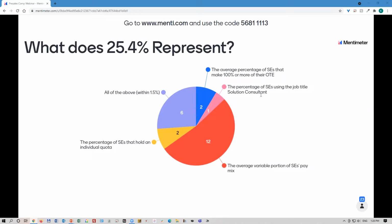The correct answer here, and frankly, all of the above technically could be the right answer, but the correct answer is the yellow slice. It is the percentage of SEs that hold an individual quota, which is, to me, as someone who spent a long time in the comp management space, a mind-boggling stat.